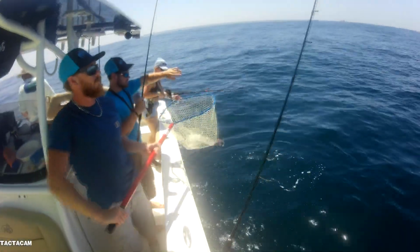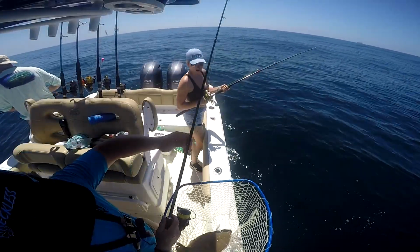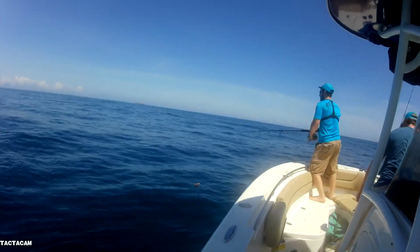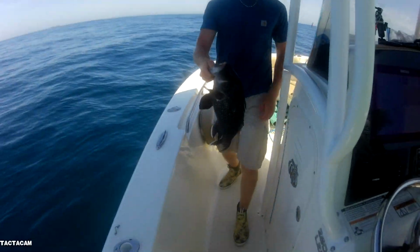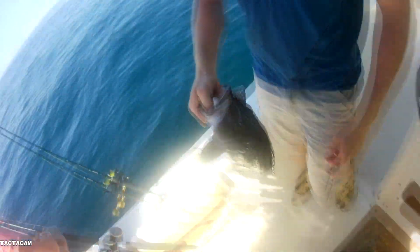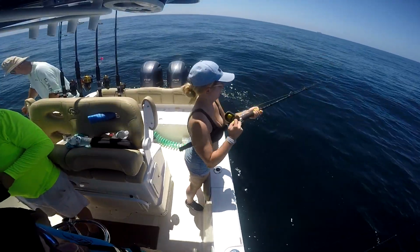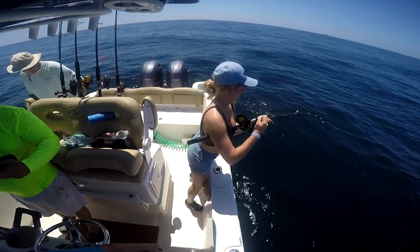Good catch. Oh look, right off. Good job. That looks like another 19 or 20. What'd you got? Oh my gosh, we gotta weigh that fish, dude. Where's the scale at? Oh, she got one. There it is. There you go, another fish.